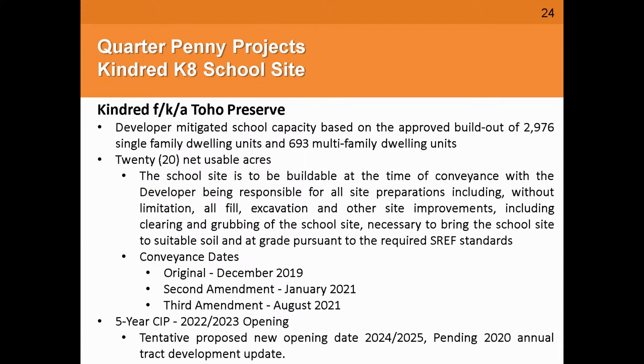So Kindred is located off of Neptune Road. This site was mitigated about 8 to 10 years ago. It is a 20-acre net usable. It was mitigated as part of their total build-out plan, which is 2,976 single-family homes with 693 multifamily homes. We originally were going to accept conveyance of this site on December 19th. The property was not accessible at that time, so we agreed to push out the conveyance to January 2021.